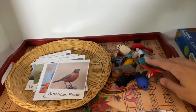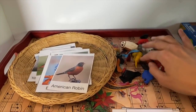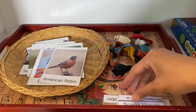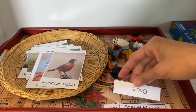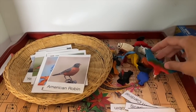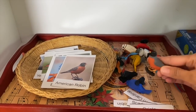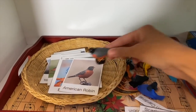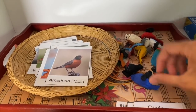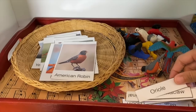And then I have over here lots of bird figurines. A lot of these I got from Safari Ltd. And then I have these word cards. So basically the child would match the bird to the cards if they're younger. So that would be an easy activity. Robin, American robin, and they would match it to the card. Or the older kids can label these birds with the cards over here.